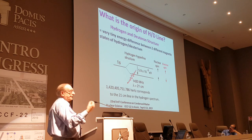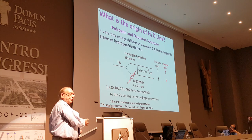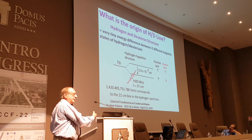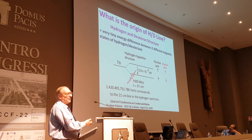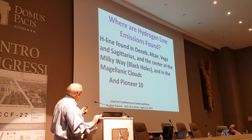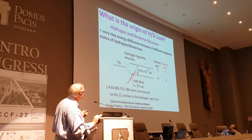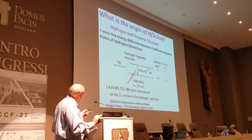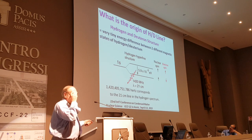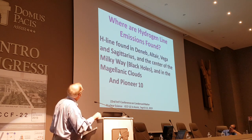And the reason, basically, that it's narrow band is there's no electric dipole moment. So electromagnetic emission is forbidden. In space, the half time is 100,000 years, and that's why these lines are so thin. What you see here is for hydrogen at 1.4 gigahertz. And when you look at the deuterium line, as I say, it's at 327.